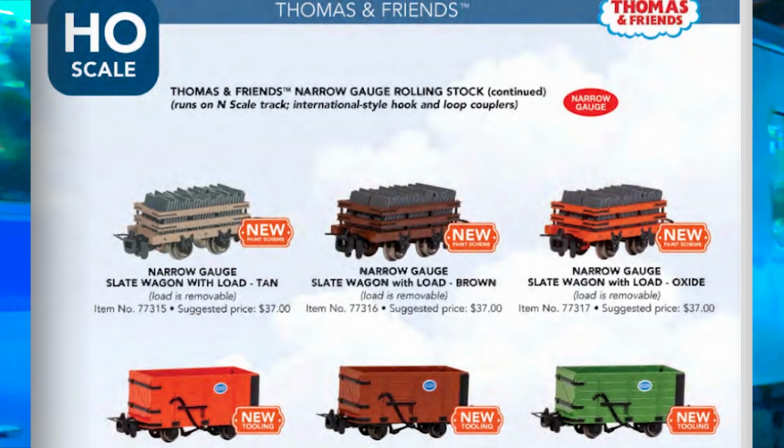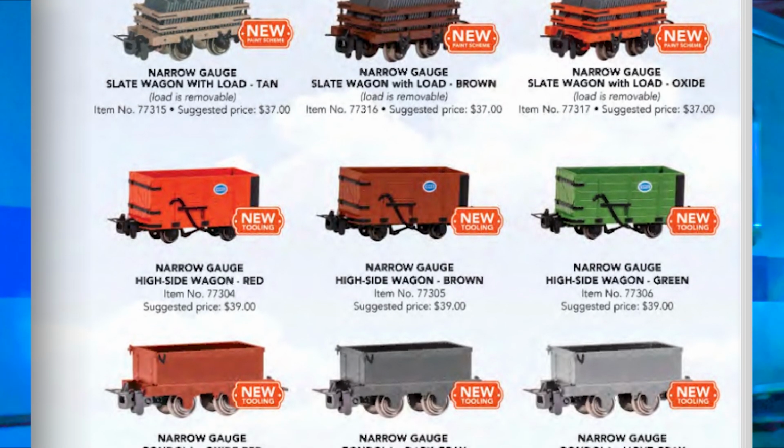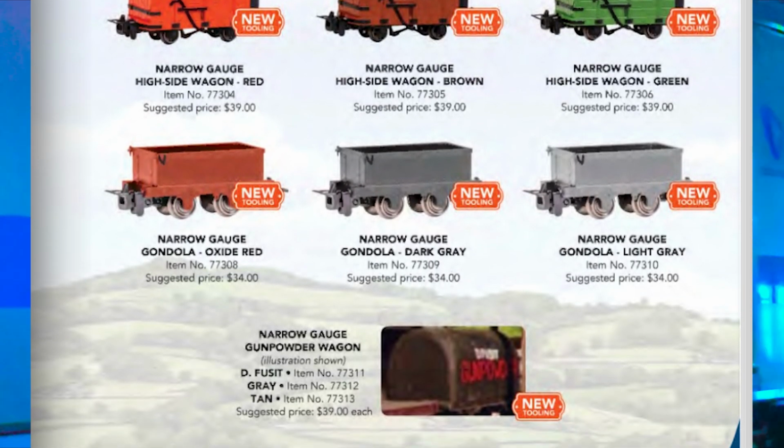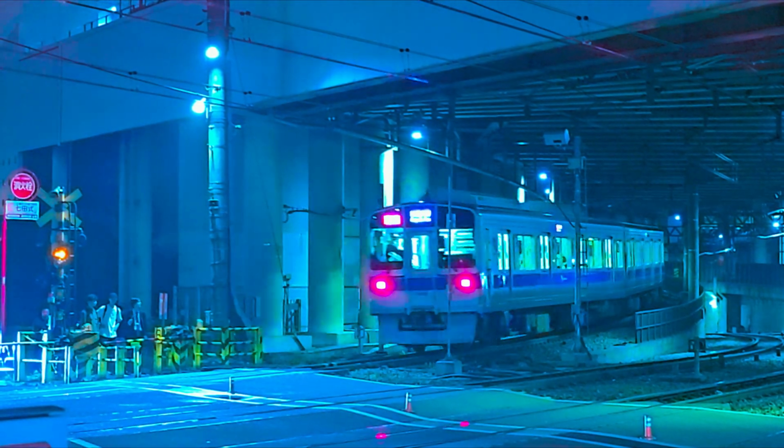There's also all this new narrow gauge rolling stock, which I can't really comment on because I don't collect narrow gauge and I don't know what any of this stuff is supposed to be. You gotta go to somebody else if you're interested in this stuff. Now let's move on to what I'm really interested in, N scale.